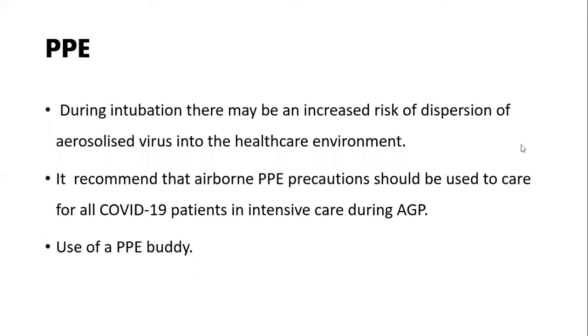And then remember, we are fortunate here in our environment to have the intubation team, but remember that it is an aerosol generating procedure, and it is recommended that when dealing with these patients, especially when they arrive in ICU and there's a potential for an aerosol generating procedure, you use your full airborne PPE. And then also what's quite useful is to have a so-called PPE buddy, which helps remind you about how to doff correctly in case you forget and skip some of the steps.